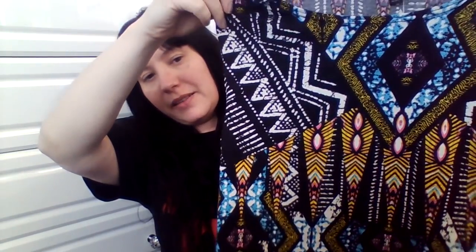I thought this would. This is gorgeous. I love this. If this was in a bigger size, I would have kept that. This is my kind of thing. I love it. It's very tribal. So, originally from Topshop.